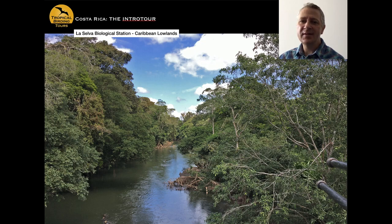The forest is set up for researchers, so there are lots of wide open flat trails, many of them paved and concrete, so the researchers can get between the different study sites rapidly when they need to. What this means for us is it's very easy to be birding on the trails in this area in groups. It's excellent birding and very easy in terms of physically to do it.